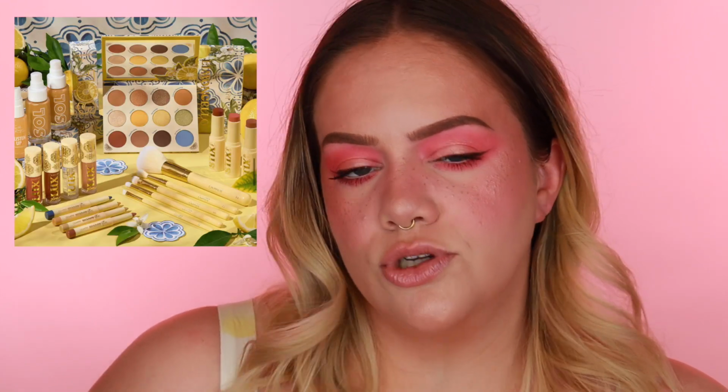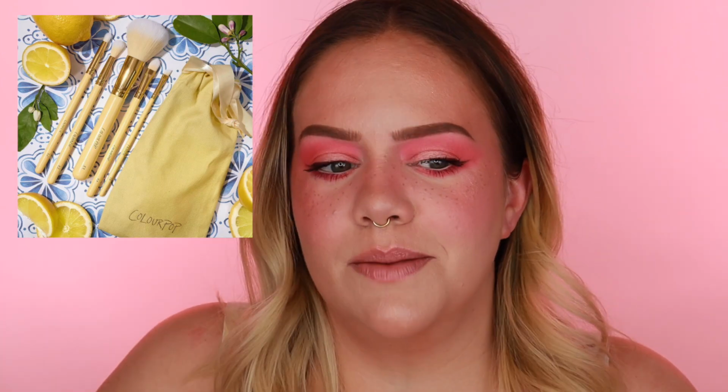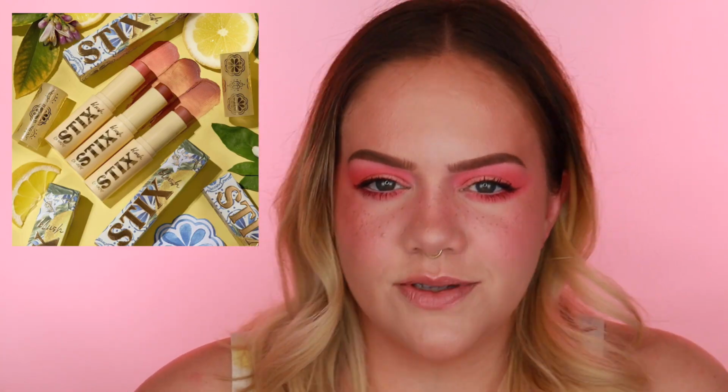Next up, this one I've already planned to have a date with. This is the Colourpop Limoncello collection, and you guys have seen this, but there is a palette, there's blush sticks, there's shadow sticks, 4 glosses, you got a face oil, a glow oil, and a 5-piece brush set. So I immediately, I needed this. I love the lemon look. I feel like that's like a summer vacation in Italy. It's got mostly neutrals, but a couple pops of colors.